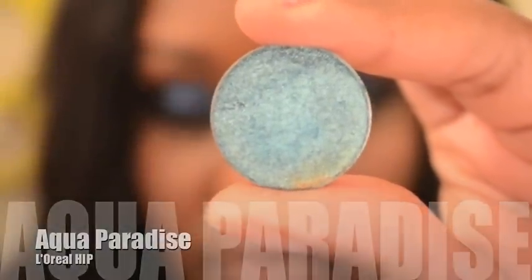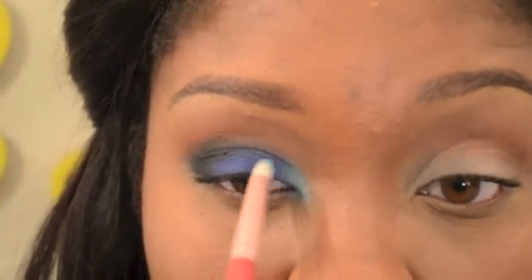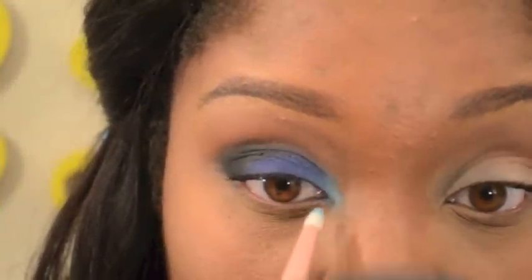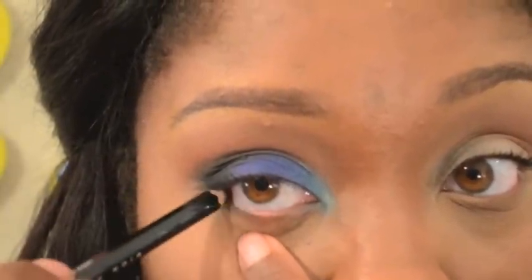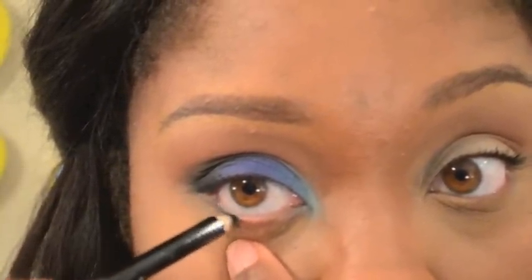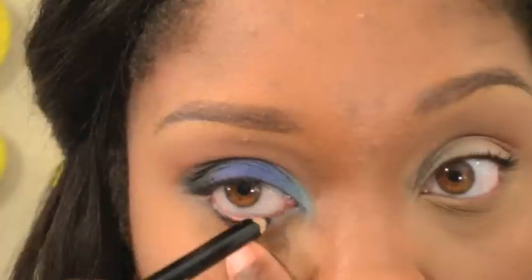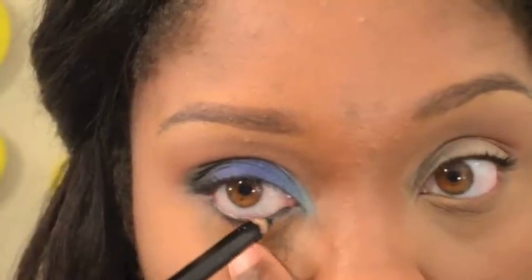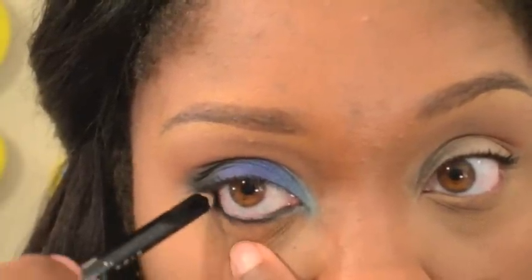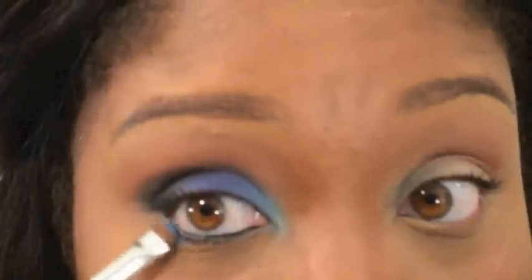I'm adding this to my tear duct. My lower lash line.